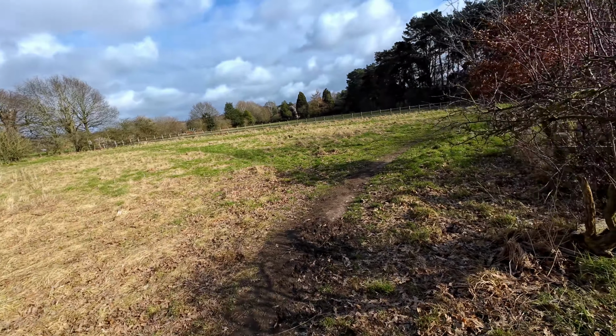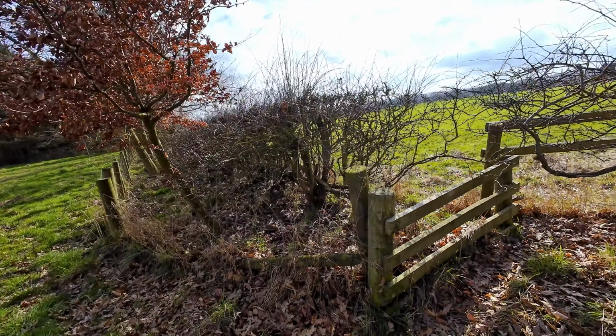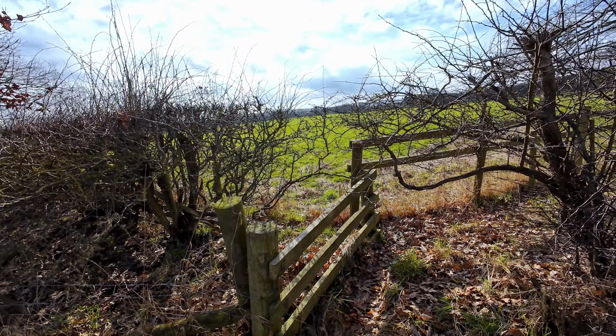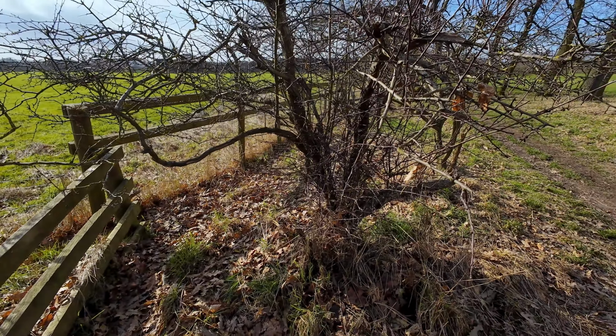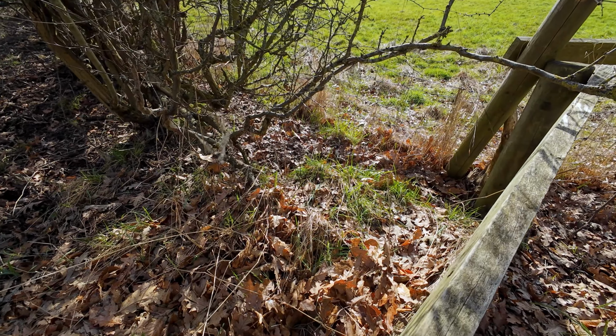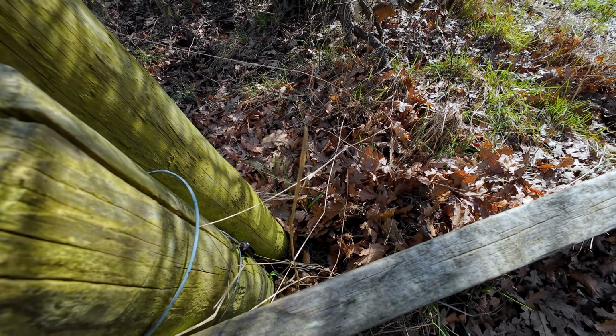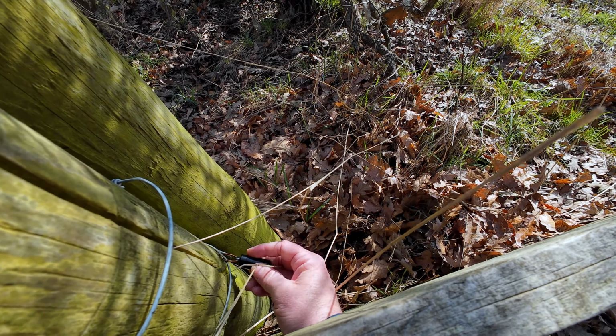Right, folks, it's around here somewhere. Right, so the location's telling me it's in this area. It's pretty much put me in this area here. Oh, it's there, look. It's there.